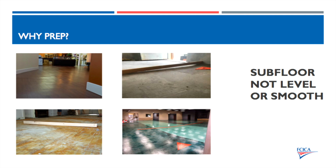Okay. So once we determine whether the floor is flat or smooth, if we do not address these areas, then we wind up with callbacks. Look at the picture at the top left: the flooring contractor picked out a nice commercial LVT. The designer was happy and ecstatic about what they picked out.